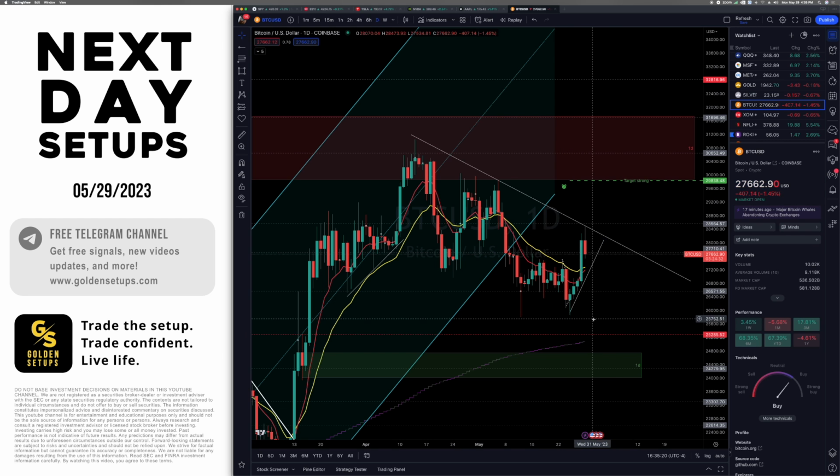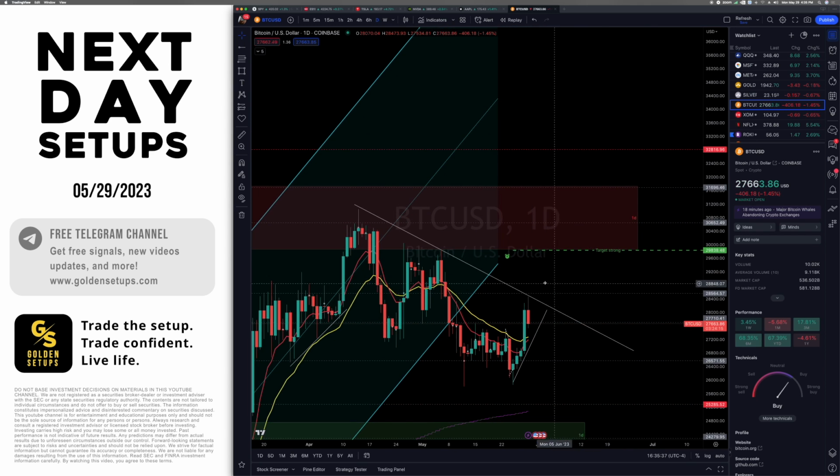We hit that level really nice, and we weren't able to stay below it. We tried to move down. This was the next level that I had, 25K, 285. We couldn't get down here, so we pushed back up. I have a trend line drawn across multiple days. This is the daily, so this is even several weeks. So I'm watching this trend line.